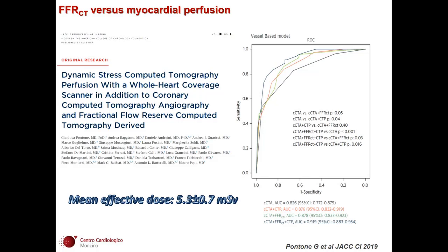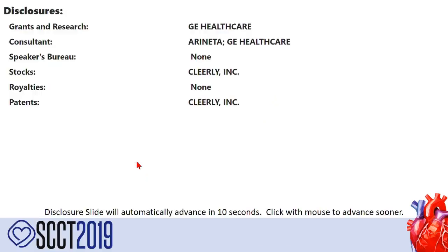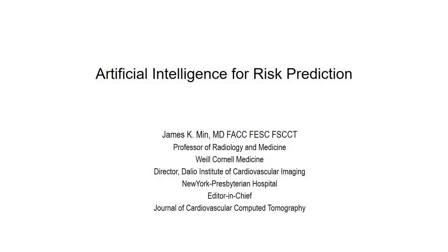We're going to move to the last conference. It's going to be in charge of Dr. James Min. The name is Artificial Intelligence for Risk. Dr. Min is professor of radiology at Weill Cornell Medical College and director of Dalio Institute of Cardiovascular Imaging and is past president of the SCCT. Jim. All right, thanks so much.